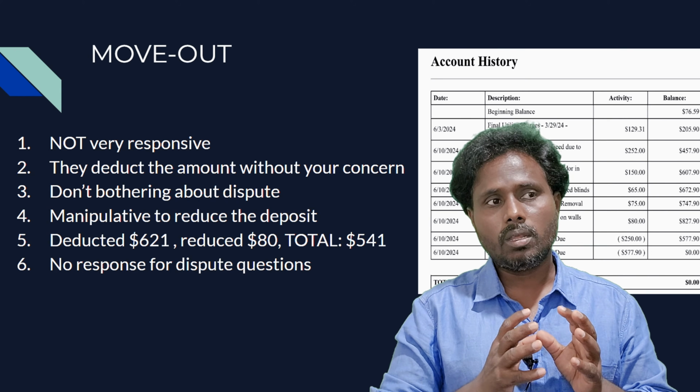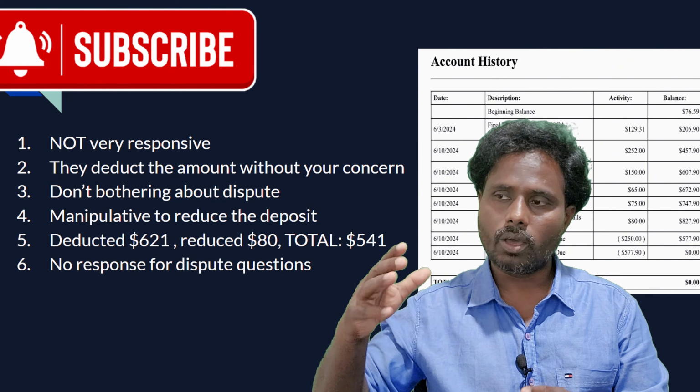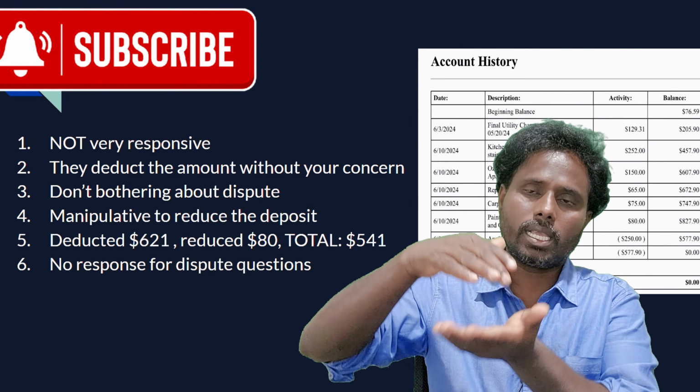Actually, in the kitchen, we had a problem. The kitchen sink kept leaking water, and we complained multiple times. They would come and fix it, but again the water would leak, and then they would take some time and come and fix it. Likewise, it got changed 2 times. Every time, a little bit of leaking would become leaking all the time. Due to that, what was happening was that the kitchen counter was getting damaged, like it's going like this.